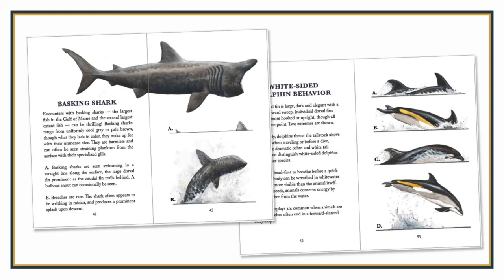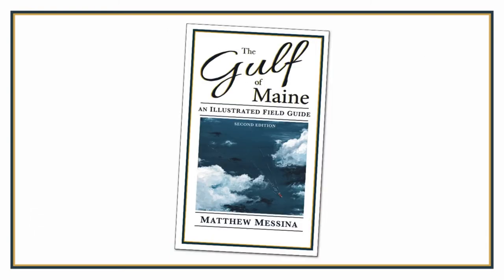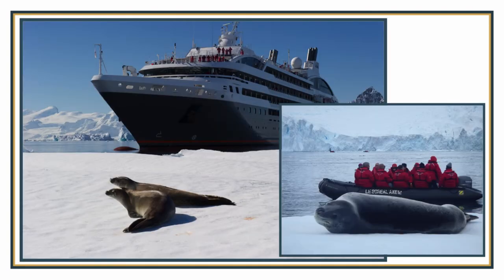And so in the future, I'm going to be working on the second edition to this guide, which I hope will be kind of a Sibley-sized text that will be as close to comprehensive as any field guide can be. And after I finish with the Gulf of Maine, I'm going to be heading down to Antarctica this winter, where I'm going to be working on a cruise ship as an expedition guide and Zodiac driver. So I'll be doing this work in the south. So, thank you.